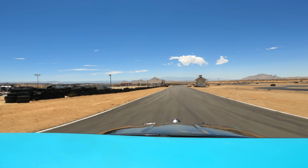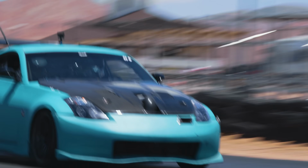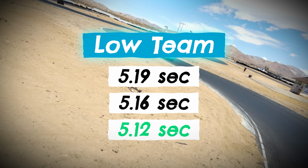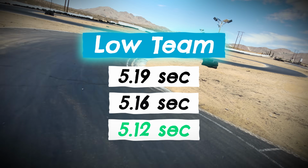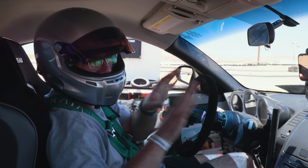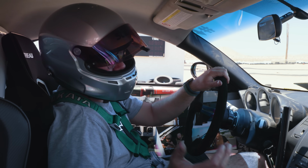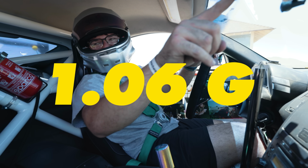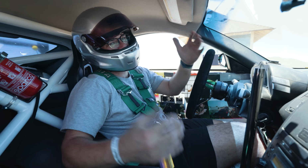Give it the beans. Looked fast, sounds good. 5.12 seconds. Not as fast as I thought it was gonna be, but I think that comes down to driver error, kind of feathering the clutch and all that, but still pretty quick. Pulled over a G, dude. 1.06 max G-force. That's pretty sick, too.